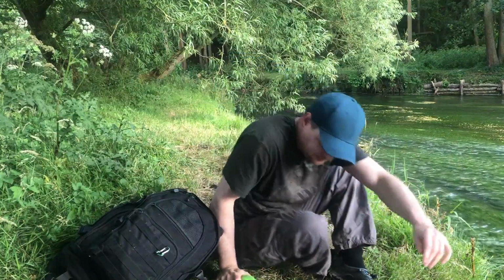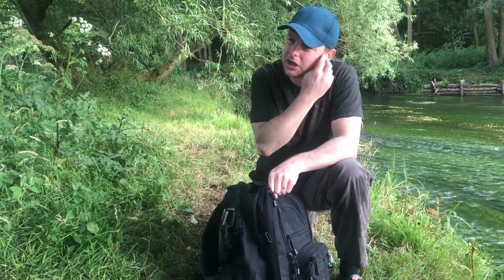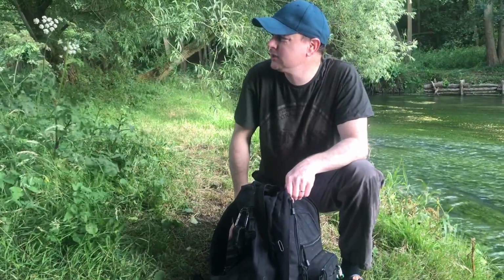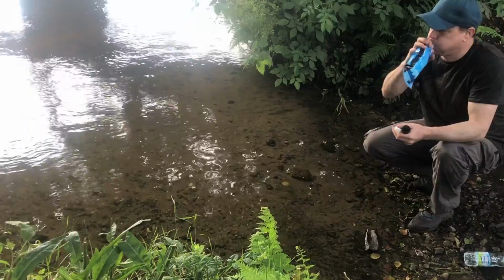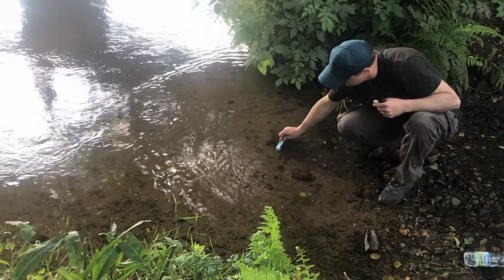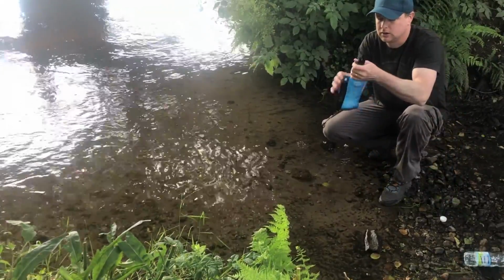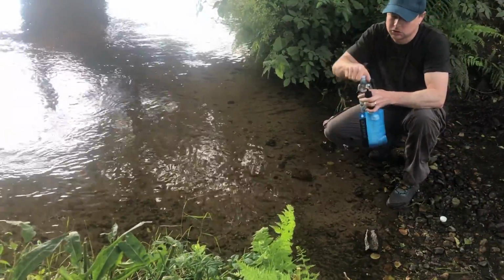Right. I'm going to head back into the woodland. And I've got a new stove to try out. So let's do that before I go too far from the river. I need to get water for coffee. Fill up my bottle.